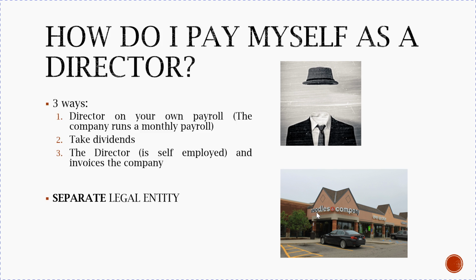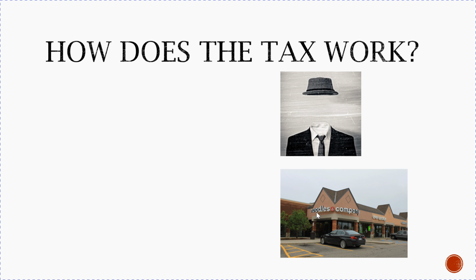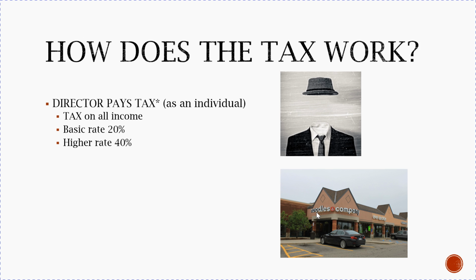So separate entities. How does the tax work for each entity then? As a director, the individual pays tax on any income that the director earns. And in the UK, you're taxed on all income, basically. It's probably everywhere in the world. But the rate of tax is, there's a basic rate of 20%, and then there's a higher rate of 40%. And everyone's allowed to earn a tax-free income, a basic tax-free income of roughly £12,500. It tends to change every year in April. That's why we have to listen out for the budget.